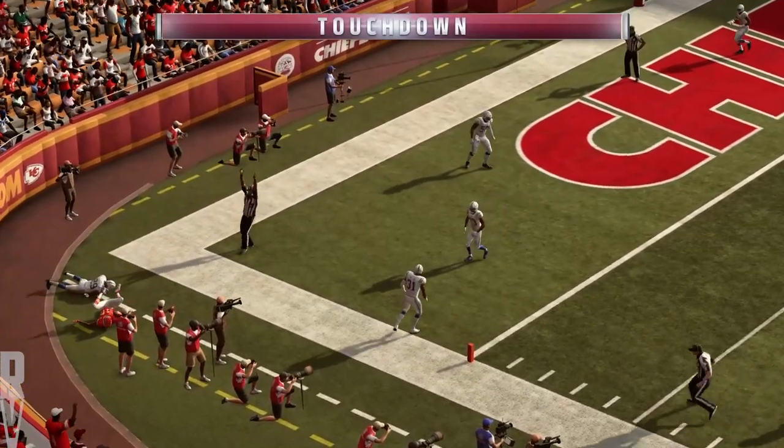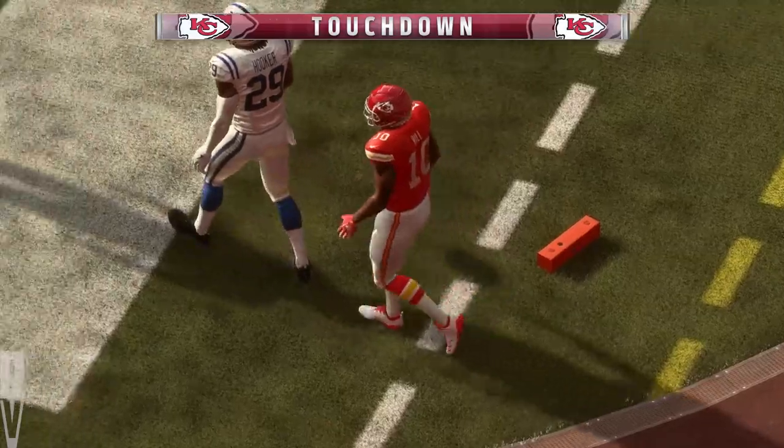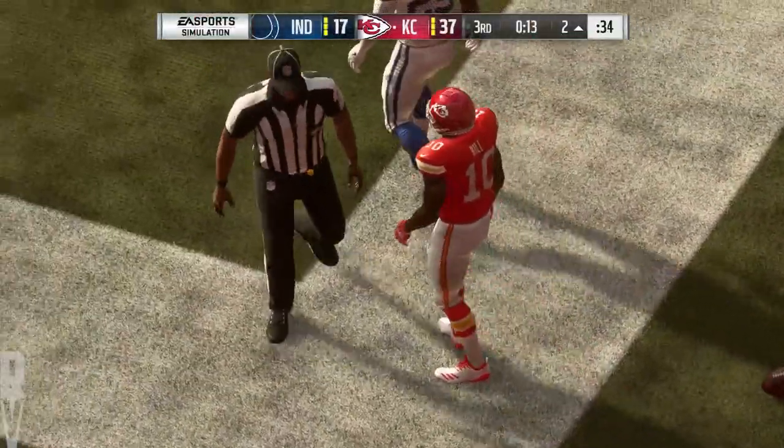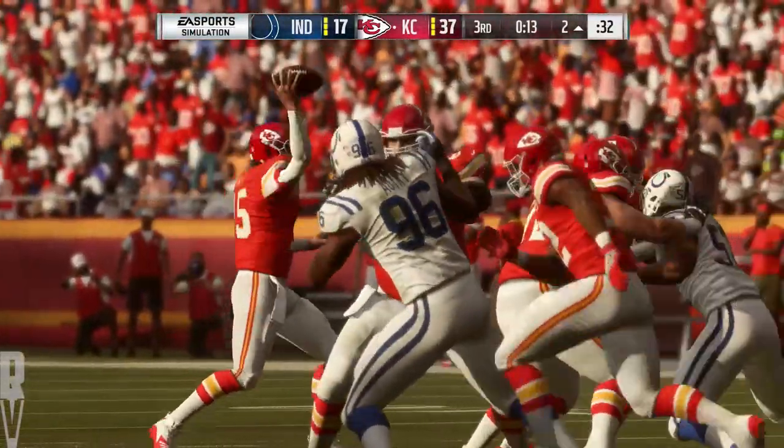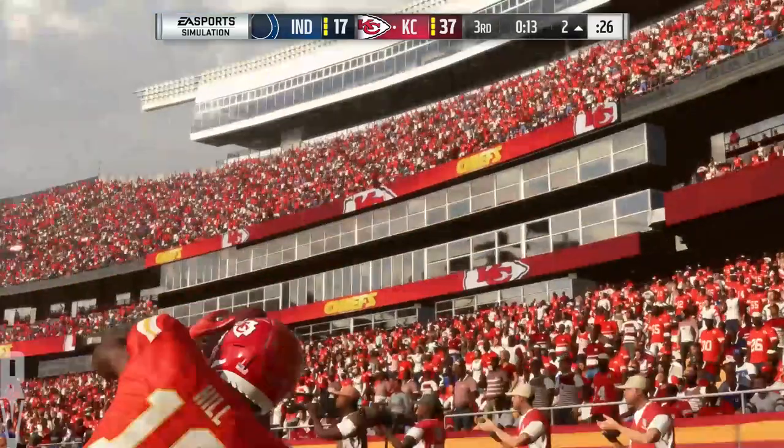This is caught by Hill for a Chiefs touchdown. Tyreek Hill, a 16-yard touchdown. And the Chiefs use the short field to their advantage as they cash in for six. You have fun with this one, partner.